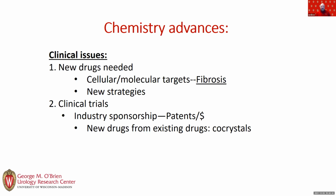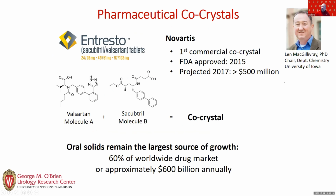But really what I want to focus on here is a new angle to look at. And that is taking drugs that already exist that companies might not be interested in promoting because they're either on patent or we're off patent, and they're not going to be able to make money. And I was talking, very fortunately, to an old friend and colleague from the days of the University of Missouri that we both spent some time at, Dr. Len McGilvery, who's now the chair of the Department of Chemistry at the University of Iowa. And he was telling me about a drug called Entresto and how co-crystals can occur.